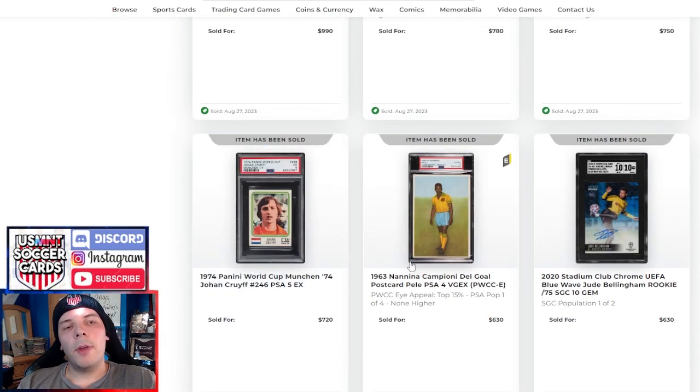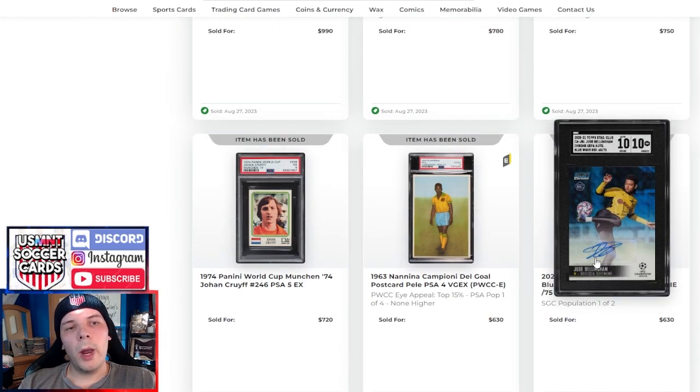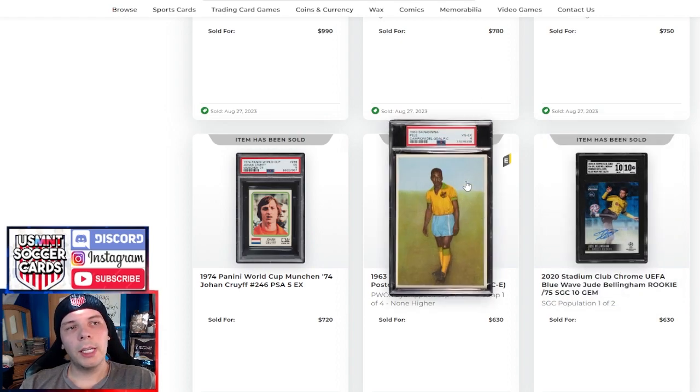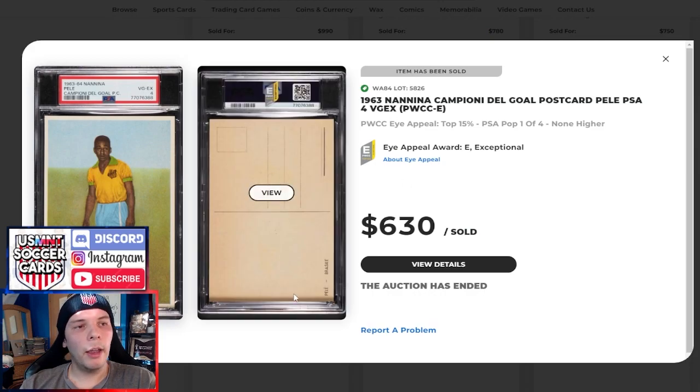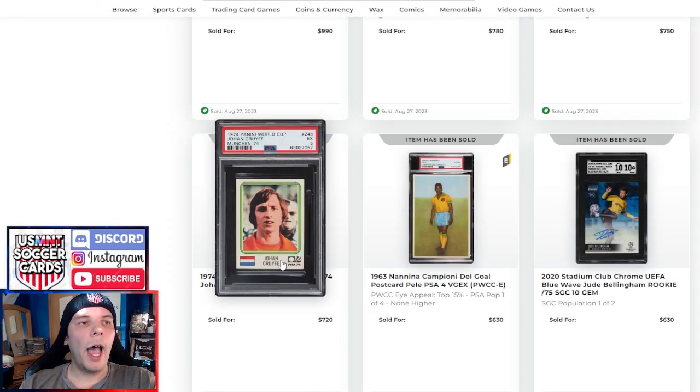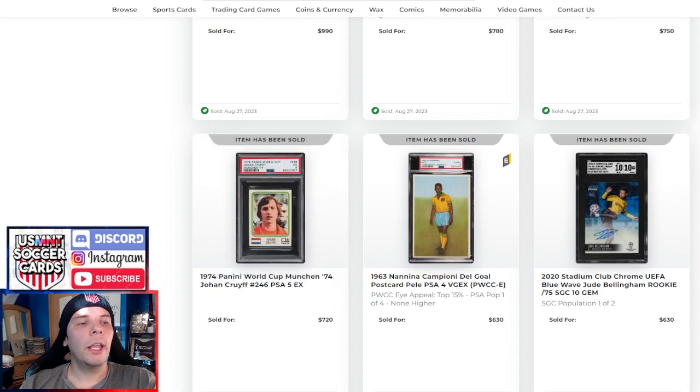Then in this row, we have a Jude Bellingham Blue Wave auto going for 630. We have a postcard from the 1963 Nanina Pele, as we can see on the back. Postcard, but looks really, really good on the front, so make it that way you will. 74 Johan Cruyff München 74.